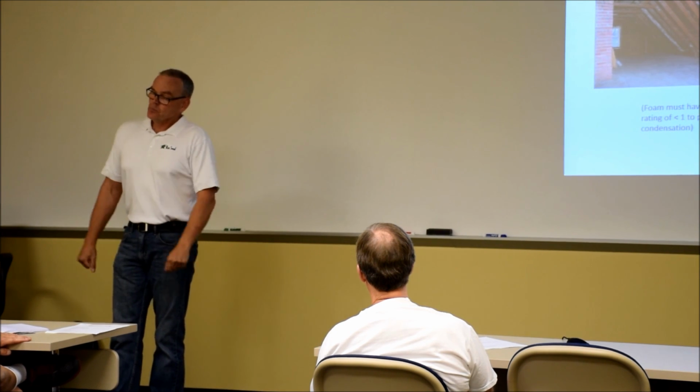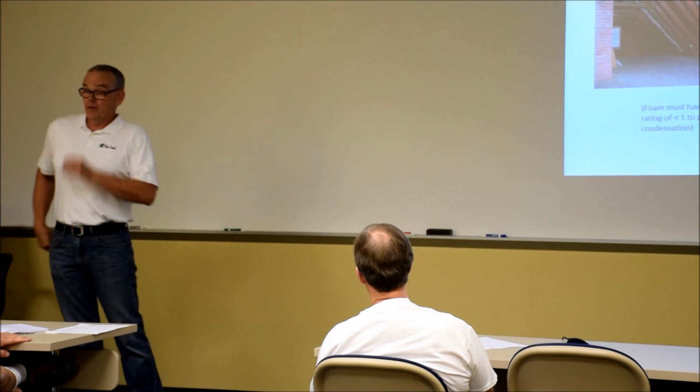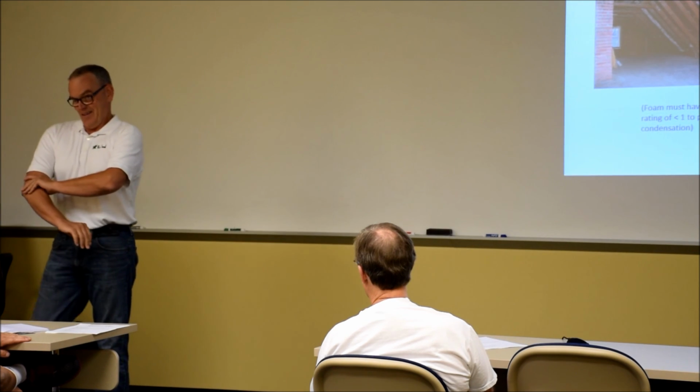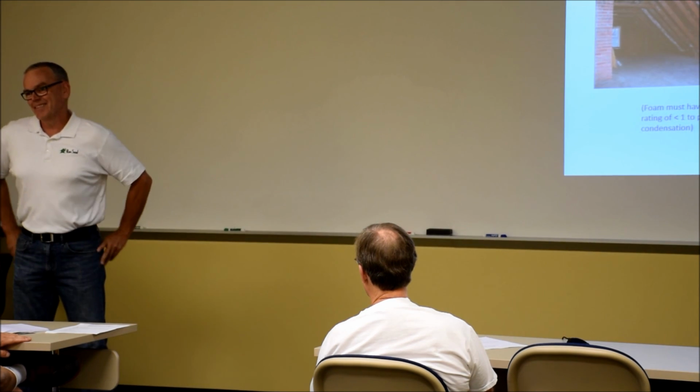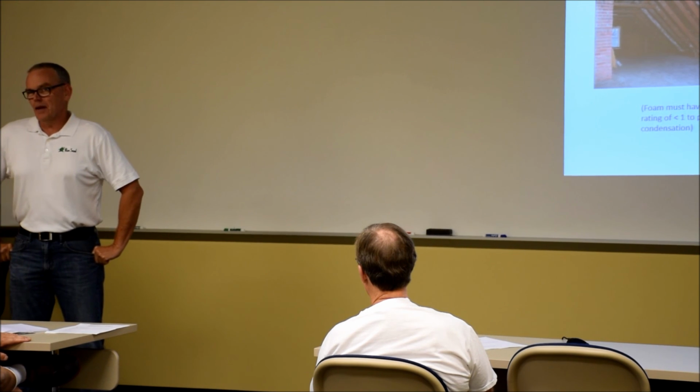Okay, so the heat that's escaping from that finished attic is going up into the... It's not escaping, well, it's not escaping outside, but it's escaping into the area above the ceiling, above the collar ties.